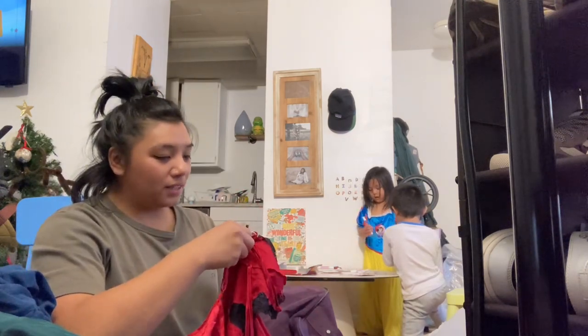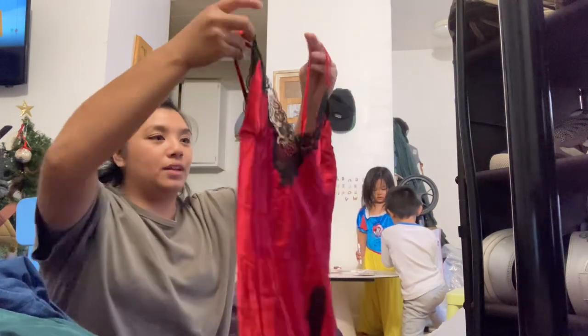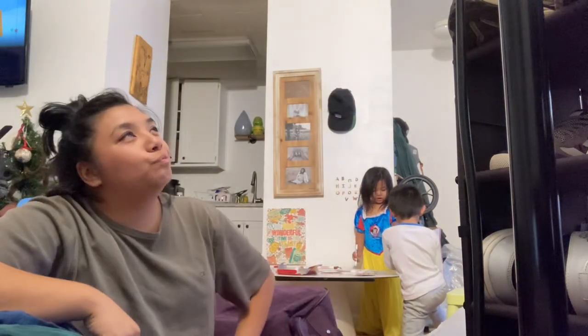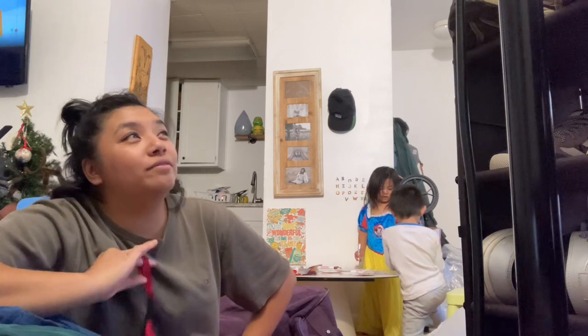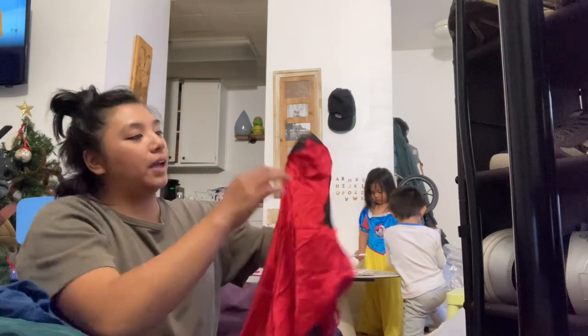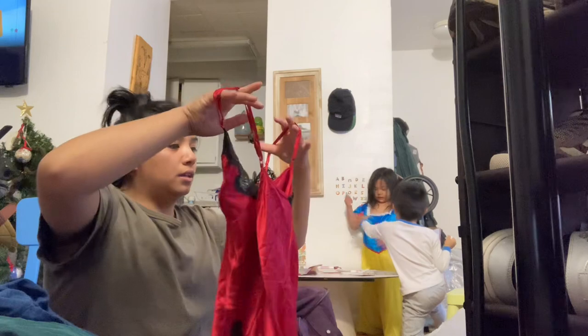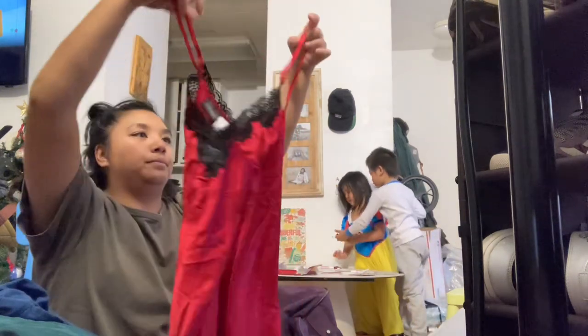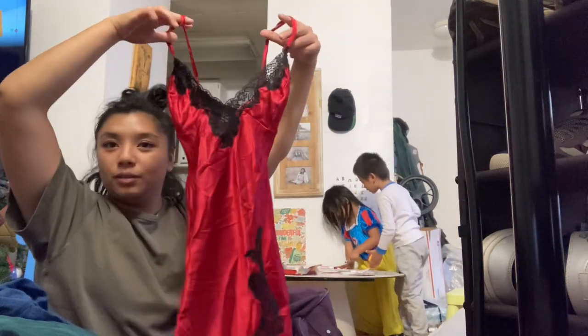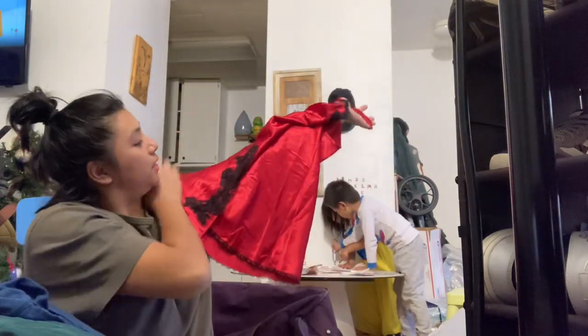The last one is this Fredericks of Hollywood. I don't know why I always buy them, but I buy them. And I've sold like, let's see, two out of five. And I got another red one. I'm not too sure if the red one sold. I think the red one sold, but it had the underwire. But this one doesn't. This one is a size large. There you go. It is super sexy.